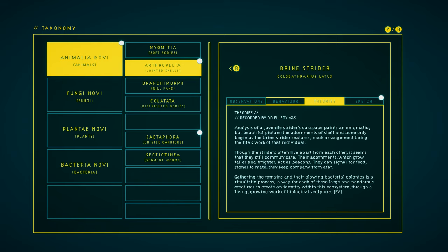Though the Striders often live apart from each other, it seems that they still communicate. Their adornments, which grow taller and brighter, act as beacons. They can signal for food, signal to mate, they keep company from afar. Gathering the remains in their glowing bacterial colonies is a ritualistic process, a way for each of these large and ponderous creatures to create an identity within this ecosystem, through a living, growing work of biological sculpture.